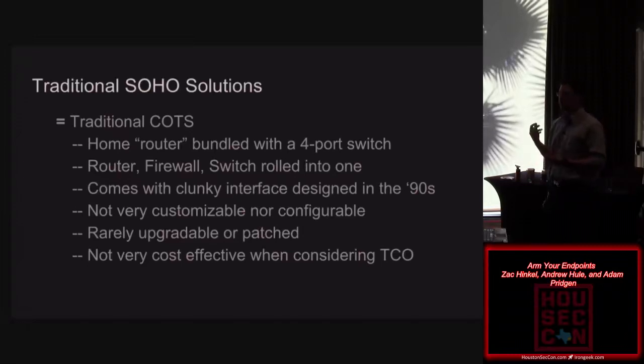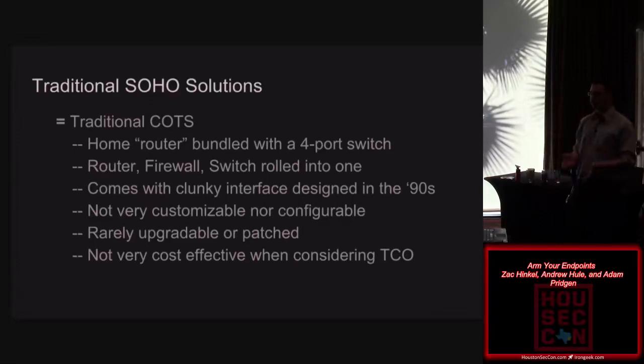It's got its own little firewall, its own little switch, its own little router. And a lot of times you don't have the ability to go in there and configure or change the software, because it's custom firmware, custom hardware, and it's really difficult to maintain, especially when you start talking about growing with a family or growing with a business.